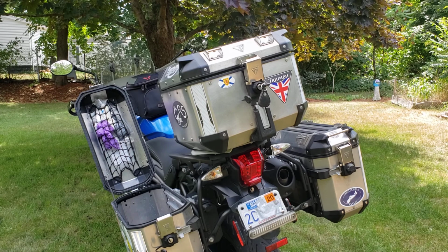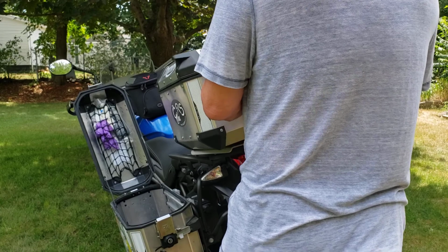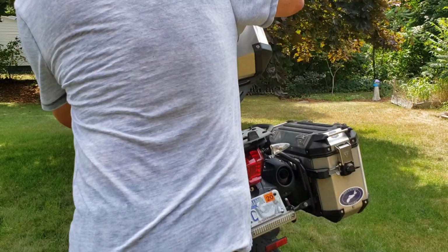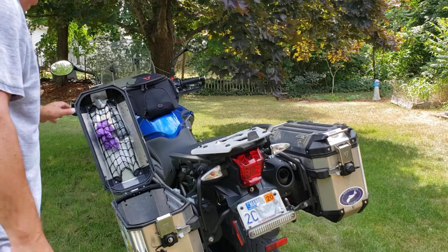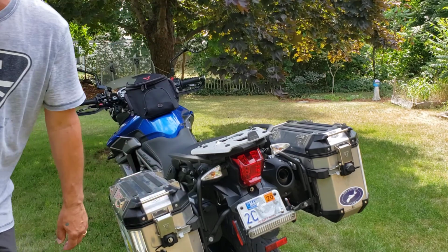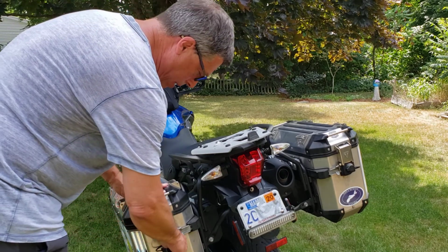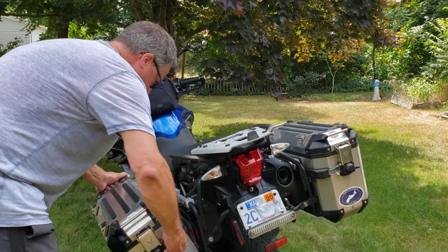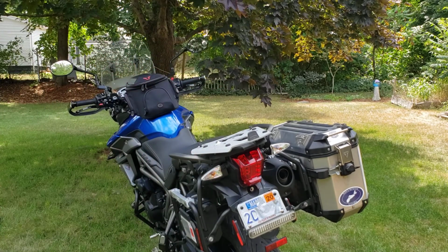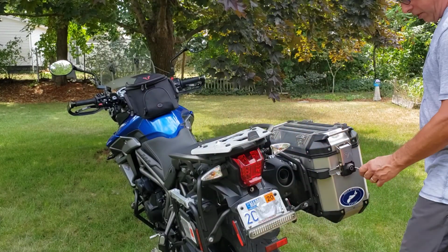Now let's see. I'm going to take this off and take the panniers off. Show you some other bags. I also bought the Triumph Tiger tail bag, which is a really nice little functional bag. I'll show it to you in a second. I don't remember what I paid for it. I failed to write that one down.